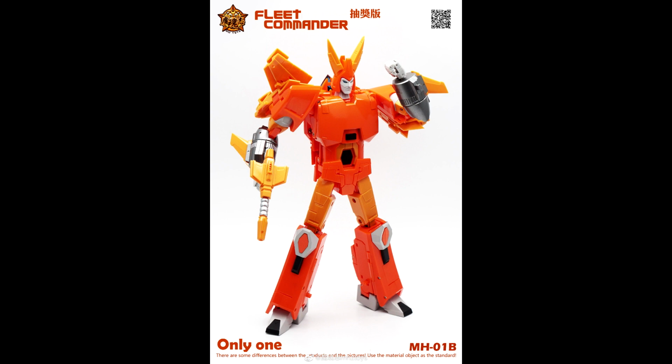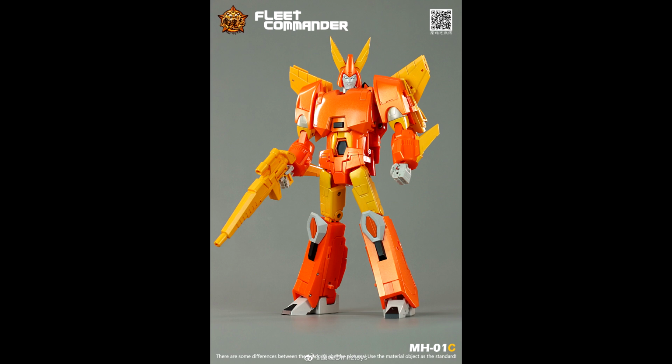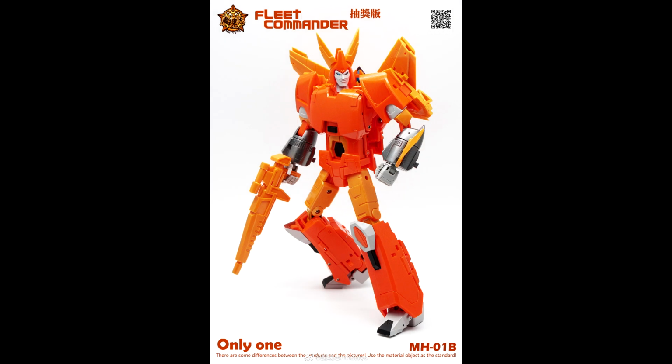And there's two versions, actually. There's an MH01B and an MH01C. Both are Shatterglass decos, but one of them has silver forearms. So there's a little difference, I guess. So yeah, if you are interested in a Shatterglass MP Cyclonus, here you go. MHZ Toys has you covered.